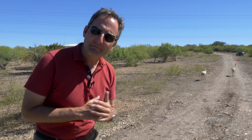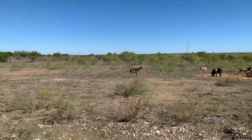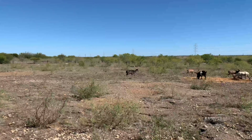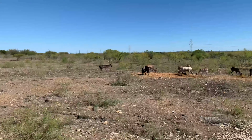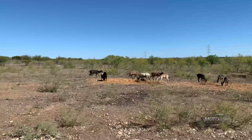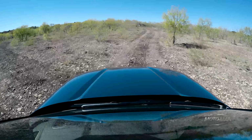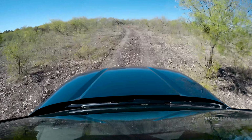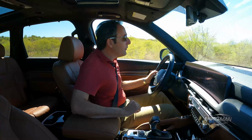Someone apparently did. So I do not know what's going on with Hyundai, Kia, and all these other car manufacturers that are saying we've got to go off-road in these crossovers. But here we go again. This is a vehicle that is more rugged. I wouldn't call this thing something you're going to take rock climbing or Moab. So with that, let's go ahead and lock the differential.